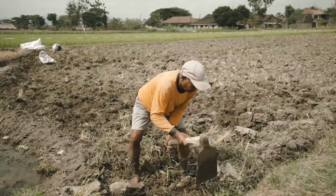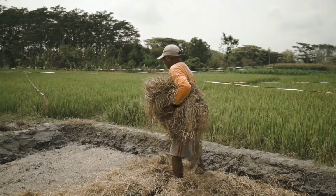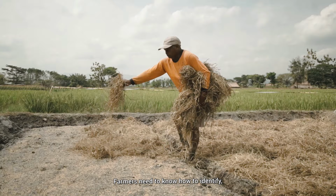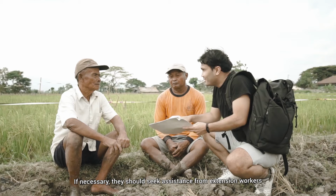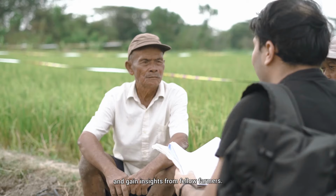Therefore, to successfully control brown planthoppers, farmers must use integrated pest management approaches. Farmers need to know how to identify, monitor, and control BPH and avoid using broad-spectrum insecticide where possible. If necessary, they should seek assistance from extension workers and gain insight from fellow farmers.